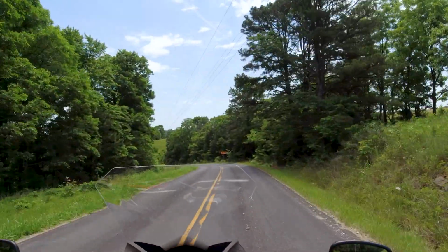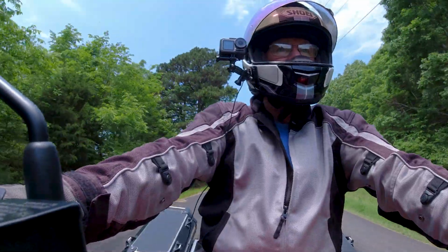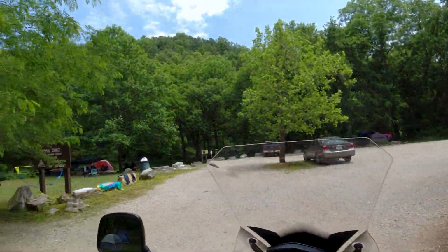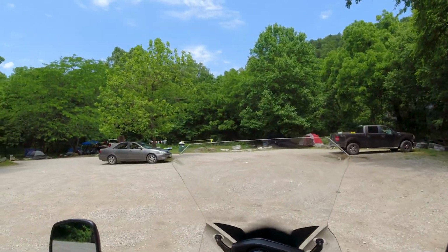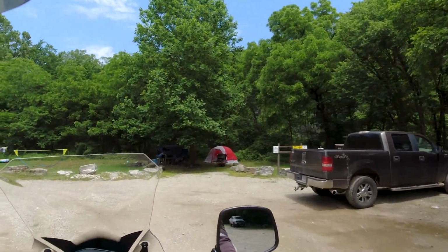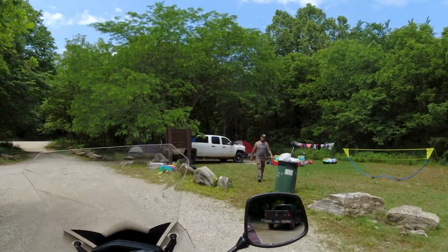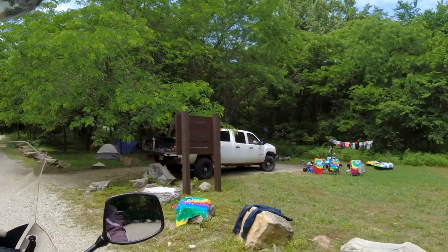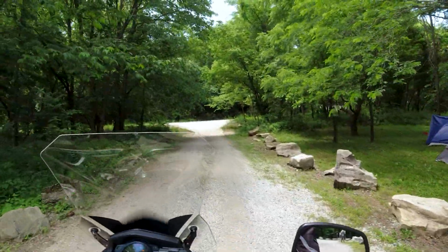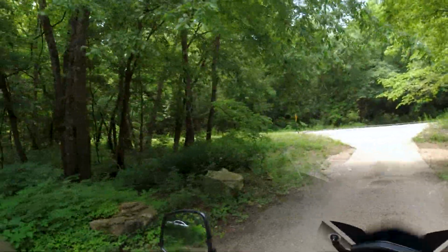Yeah, that little campground was full. People camping. Look at all these people. They've been swimming. I'm not going to stop and look at it. There's too many people here and I don't want to bother them. Howdy. But boy, look at all that. I mean, they're here for the weekend. They brought everything they own. That's pretty cool.